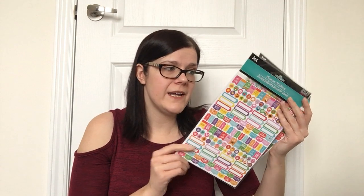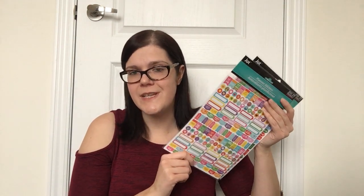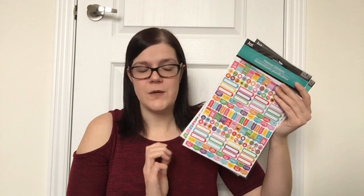It's unfortunate that they don't put the dates with the Greenbrier information on the back. That would be handy. But I absolutely love the planner stickers from Dollar Tree. You can get them in a wide variety of themes and designs. So there's really something for any type of planner spread or calendar look that you are going for.